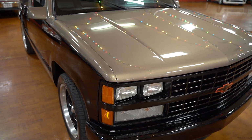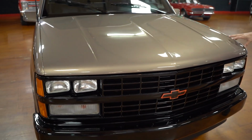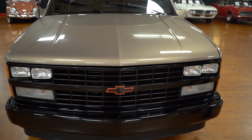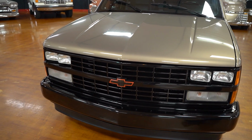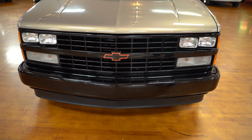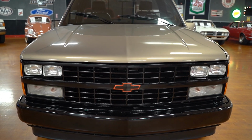Newer paint job on the truck. You got like, I don't know, you call it maybe a bronzish or a pewter color up top, and then of course the black on the sides. Black front bumper with the blacked out grille and the blacked out Chevy logo gives it kind of a cool look up front. Definitely a very unique truck.